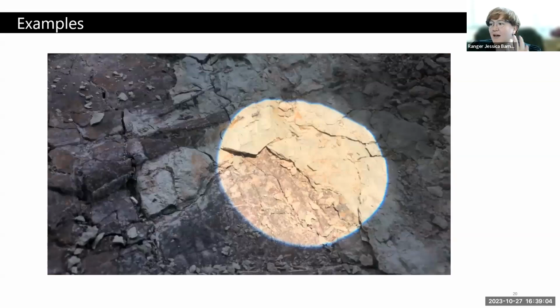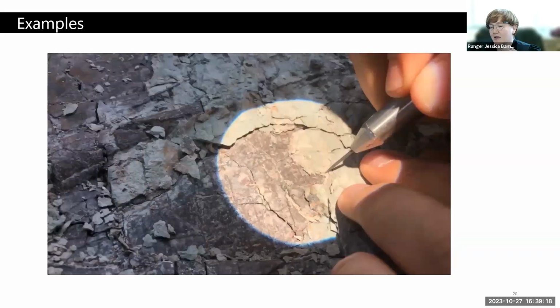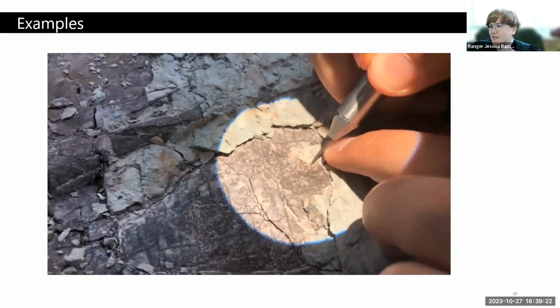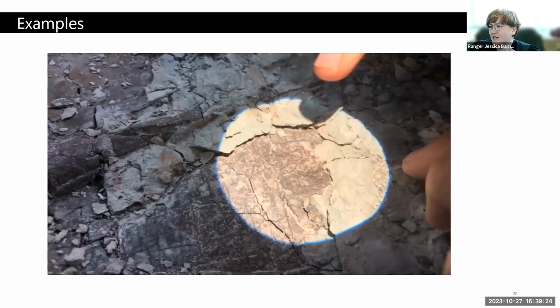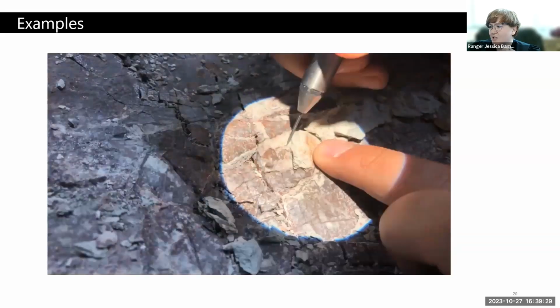This is a big fossil, but it's the same sort of process, right? As I mentioned before, microfossil preparation and macrofossil preparation are fairly similar. It's really just the scale that you're working at. So this is, of course, air scribing. So if you are familiar with air scribing, this is very familiar. This is, I believe, a bit of metoposaur that we're working on, which is an amphibian.